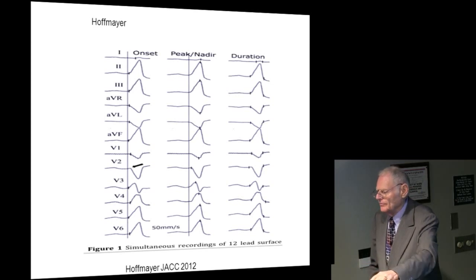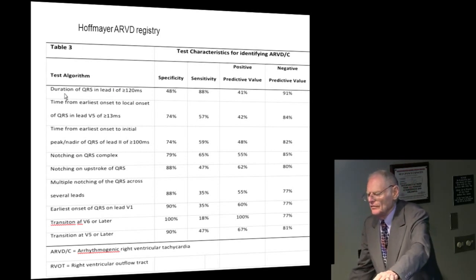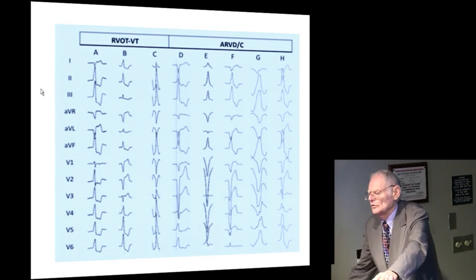So anyway, my colleague Dr. Hoffmeyer looked very carefully at PVCs in these patients, and basically what he found was several things: that the duration of the QRS in lead 1, if it was greater than 120 milliseconds, favored ARVC. We also found that QRS notching was important. He also found that late transitions were highly specific for the diagnosis of ARVC. And so this was published, and then we did a prospective study in which these criteria held up.